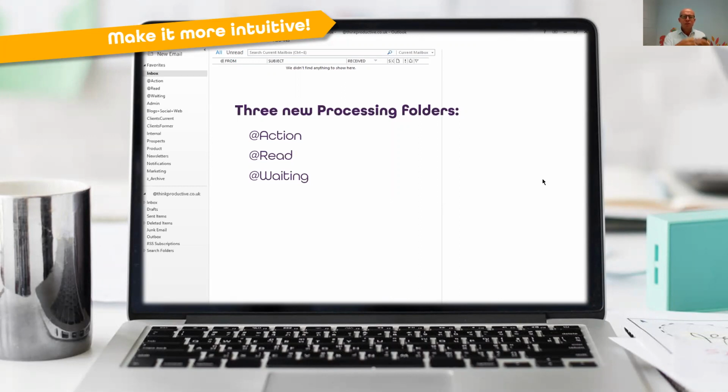The action folder is like your to-do. Emails you need to come back to and work on. So when you've got your zero inbox, then you just go to the action folder with your Outlook turned offline and you work through the action folder. That's how we get it done.